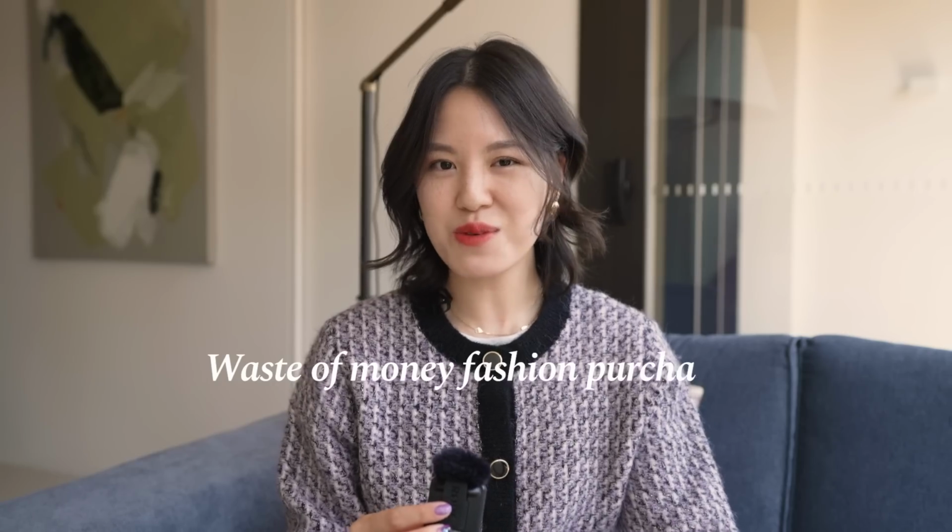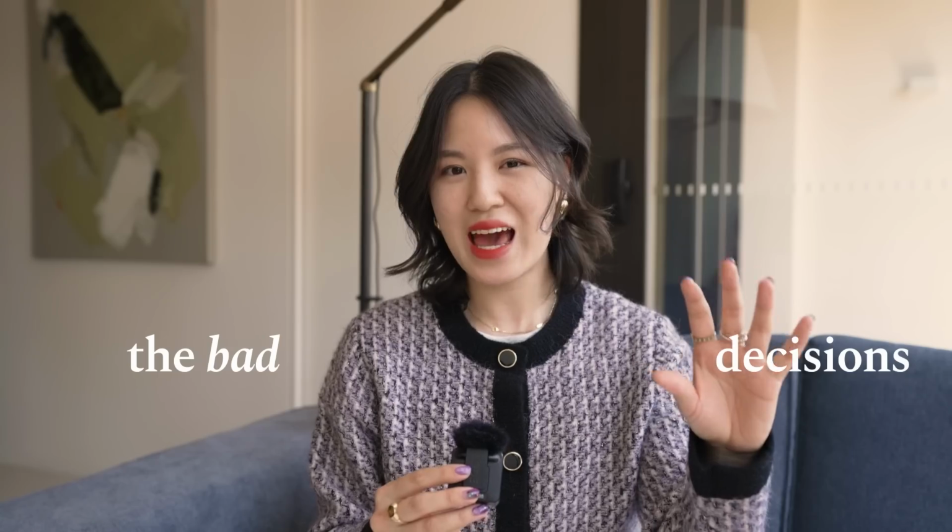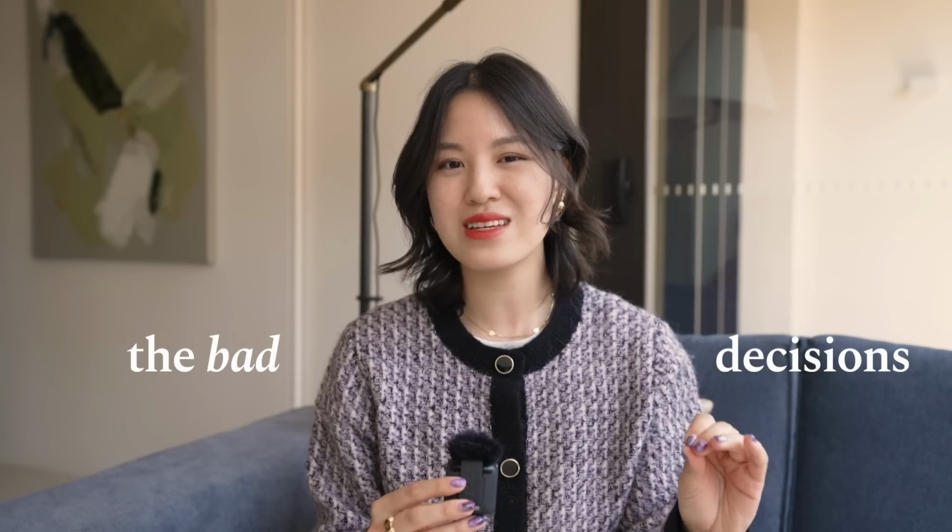Here are 11 waste of money fashion purchases to avoid. We are currently in sale season, and I want to remind myself some of the things that I want to avoid this year. I've been looking through my Depop at things I've sold, and while there are definitely some things I let go just because of my job and having duplicates, there are also things I let go of because they were bad decisions to begin with. And that is the category that I'm really focusing in on in today's video.